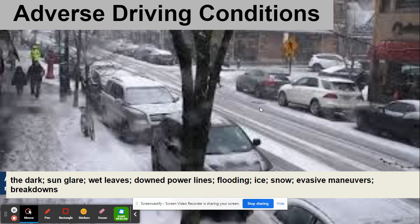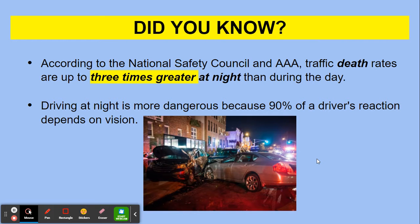And today we are looking at lesson number 9, adverse driving conditions. And we can see from the picture one of the things that we're going to be dealing with. So here's what we're thinking here. Driving in the dark, driving with sun glare, wet leaves, downed power lines, flooding, ice, snow, evasive maneuvers, and breakdowns. So let's get right to it.